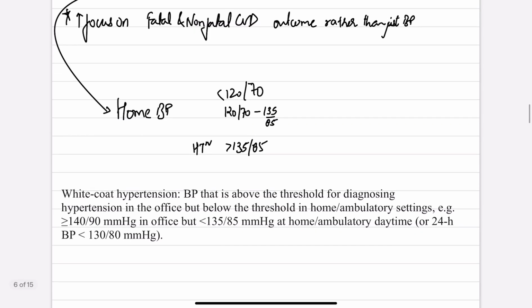Now the confusing term is white coat hypertension. It is a simple term. White coat hypertension means the blood pressure taken in the office is above the threshold for diagnosing hypertension, but if you measure at home or in an ambulatory setting where you are resting, the blood pressure is below the threshold. Simply, the blood pressure is more than 140 by 90 in the office, but less than 130 by 85 at home or ambulatory daytime.